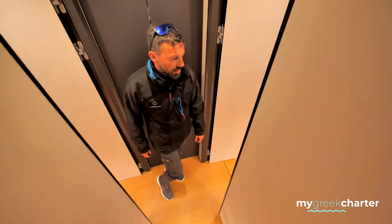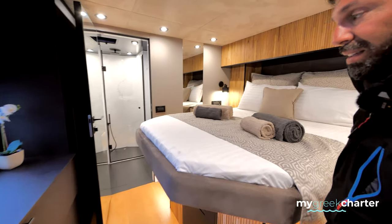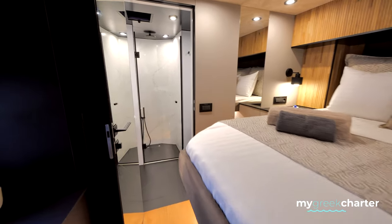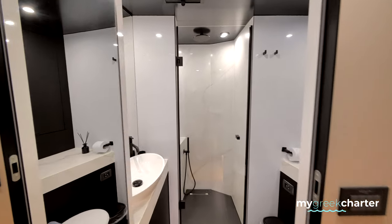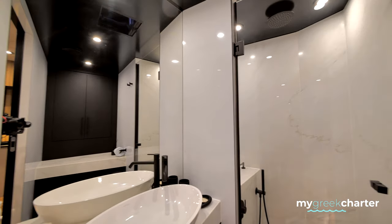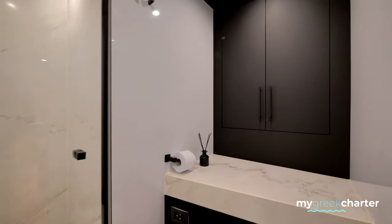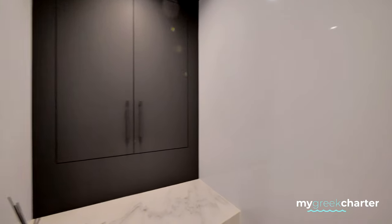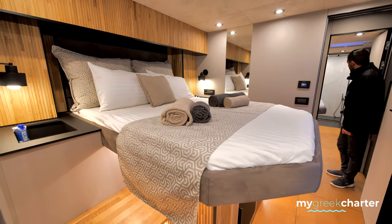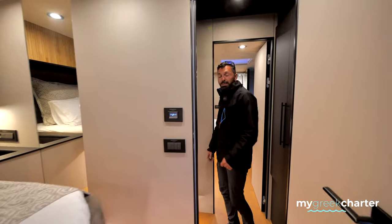Two of the queen's cabins. Also very big. The amazing thing on this boat is all cabins have big bathrooms.